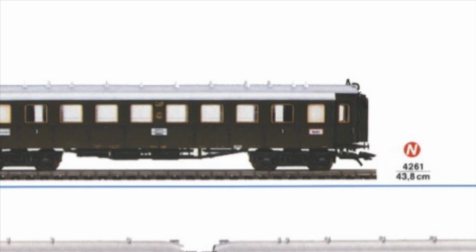On to a few vital statistics. The overall train length achieved with this set is 85 centimeters. The coaches are finely detailed and fitted with short couplings. The luggage van also has 4 sliding doors.